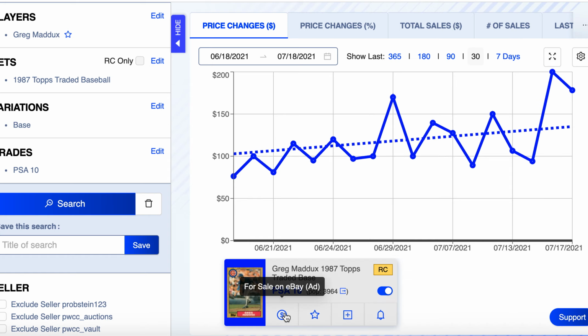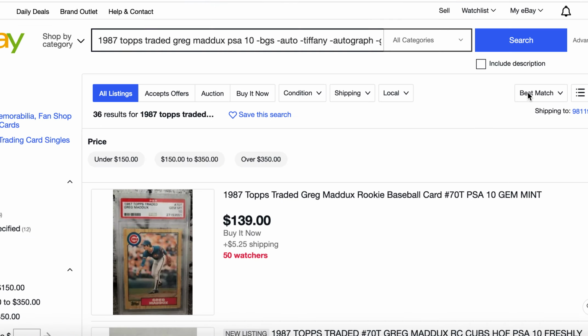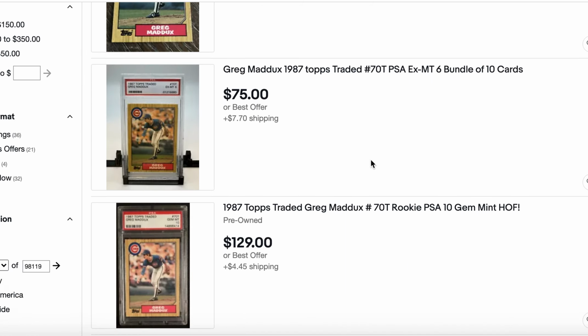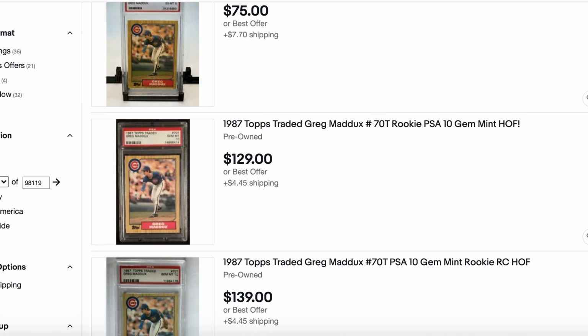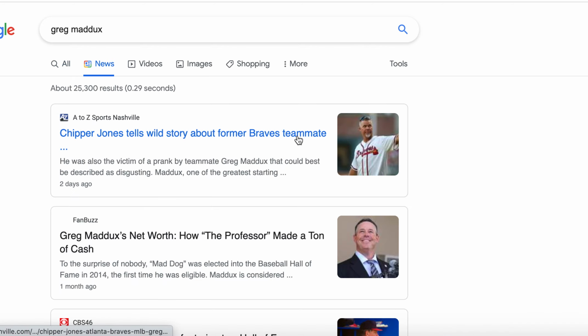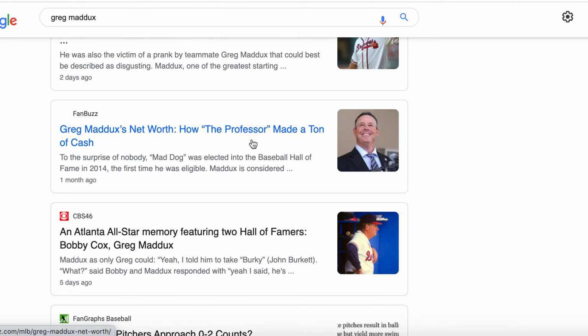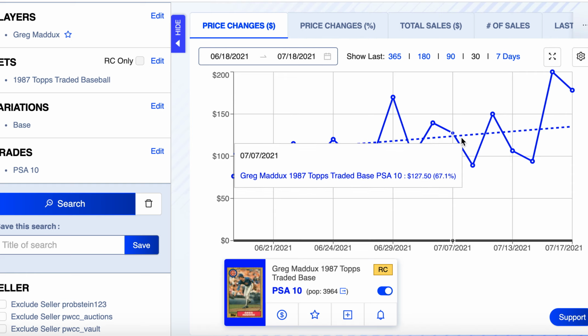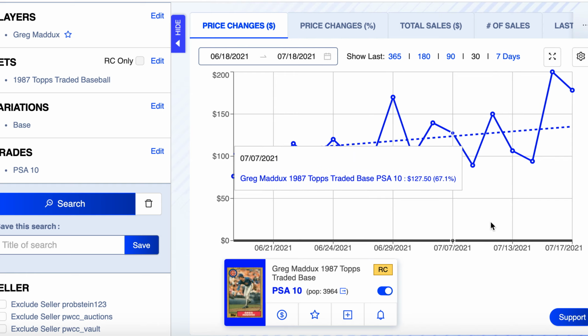Greg Maddux is someone I wish I had more cards of and more rookies of. 139. Let's see what we can find here. Yeah, 129. Let's look him up real quick. Did something happen here? Okay, I don't know. Yeah, the professor. I love that name. Well, what do I think his card is worth? That's probably about right. Yeah, it's probably worth about $125, $130.